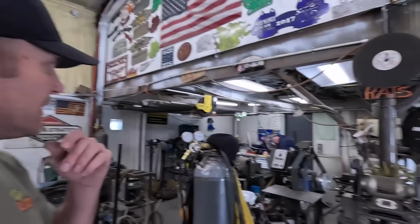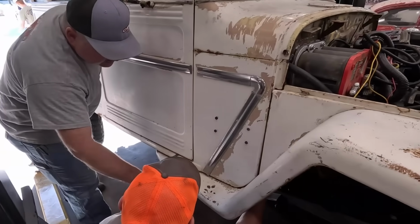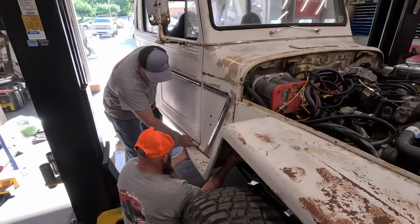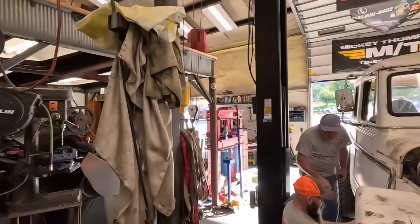All right, stuff's happening. Dusty's welding away over here. We're dreaming up rock sliders currently. If we go right to there, you can see the smoke coming out of Chad. Yeah. Things are happening. We're gonna have sliders on this today.